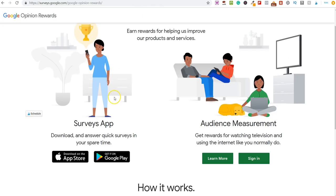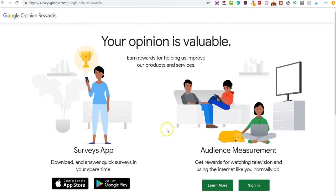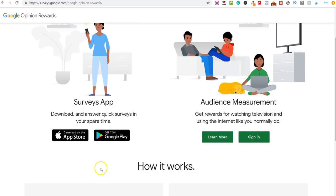The next website I'm going to share with you is this one, and believe it or not, not many people know about this one. Sorry, let me go to the tab. It's this one here. It's called Google Opinion Rewards. Now, this is Google's own reward platform. And how this works is, you've got two options on here. You want to be looking on the left. So it says Surveys app. So download and answer quick surveys in your spare time.